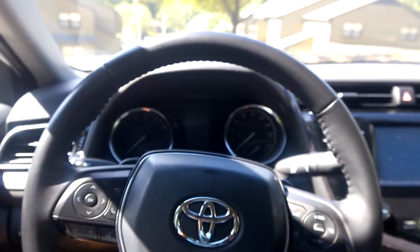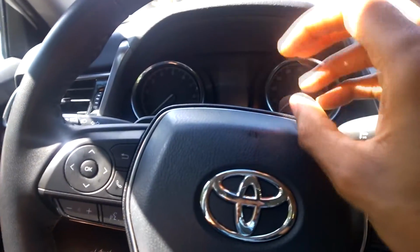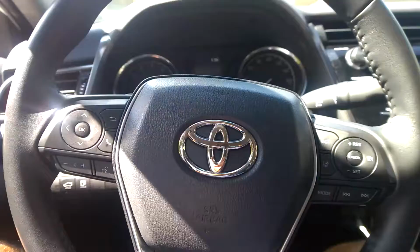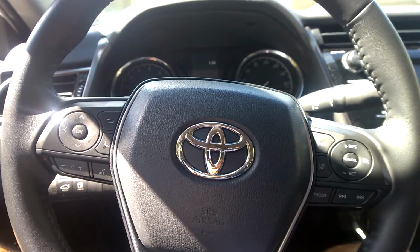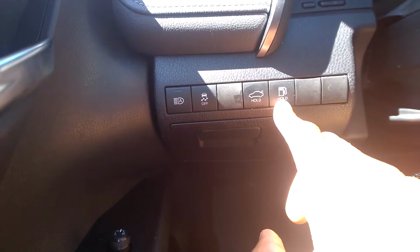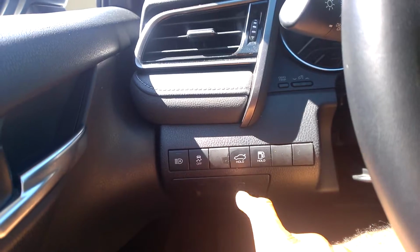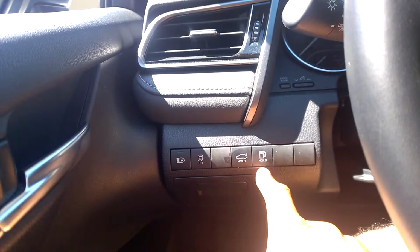So if you come real close to a car, it'll brake for you, or just automatically give a warning, like brake in the middle. One thing that's slightly different as well, the trunk release and the gas cap release. Now, on this model, you have to hold it. I think it takes 1.5 seconds for it to unlock.